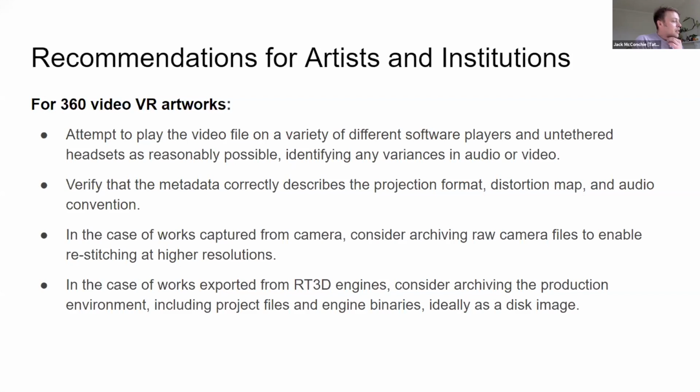In the case of works that are captured from camera, they are often the result of multi-camera arrays, and they are stitched together into much lower resolution files, and therefore a very lossy process. There are several bottlenecks that affect the playing of 360 video files, and resolution is definitely one of them. And given that that's set to improve, there could be a case for archiving the raw camera capture for future stitching as storage and stitching performance increases.